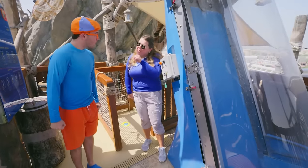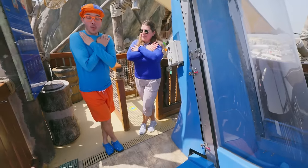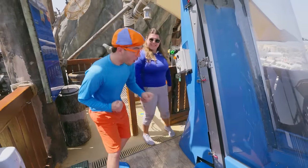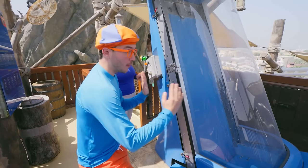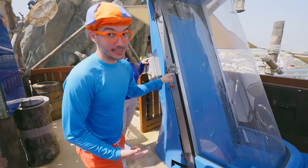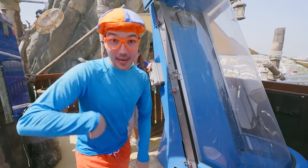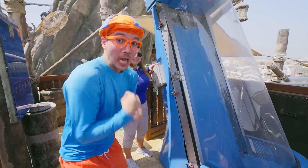Yes, but okay. There is one rule. Please cross your legs and cross your arms. Whoa, okay. Yeah, you want to cross your legs and your arms to be nice and safe. Whoa, and check it out. This is how you get on the ride. Yeah, the tube opens up. I stand inside. Cross my arms and legs. And then there's a trap door that opens and I go down the slide. Okay, I think I'm ready to try it.